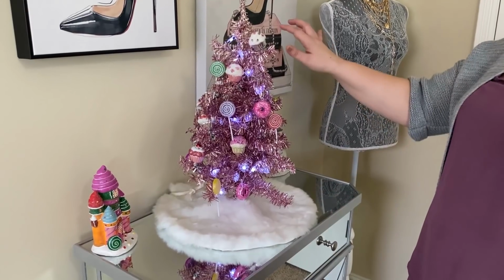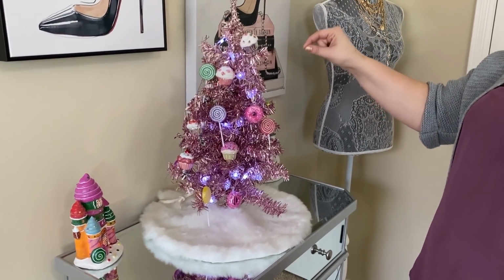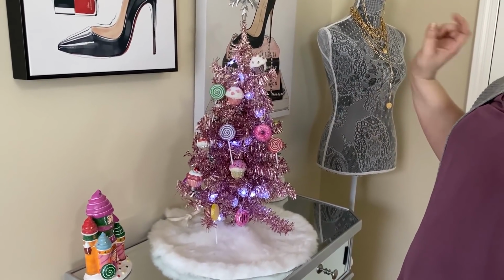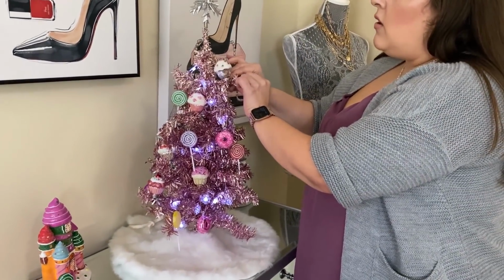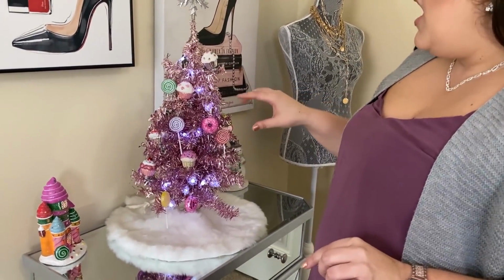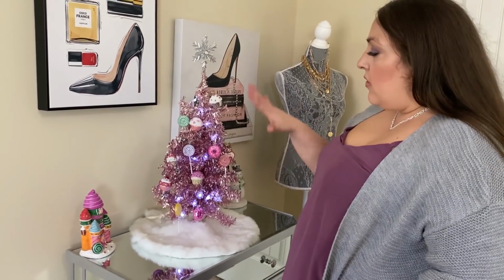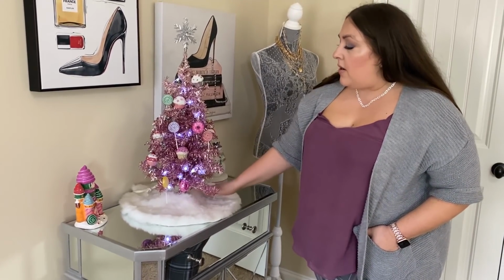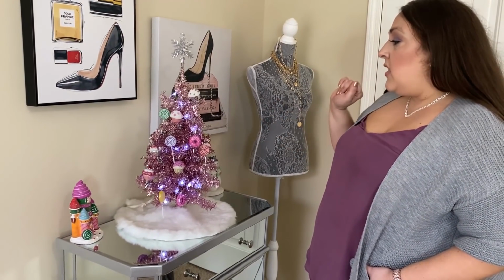And I do want to say that I saw online, I did not see in store, but on the Christmas Tree Shops website, that they do still have these little cupcake ornaments, and they're just little clips. So they're really cute and I really love them. And then I just have these little snowflake lights in the tree, which I hide the little light box underneath the tree skirt. I got the lights from Target.